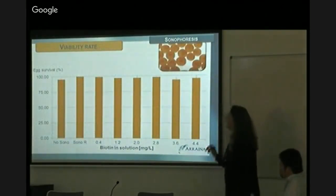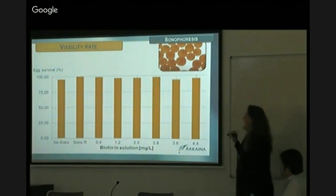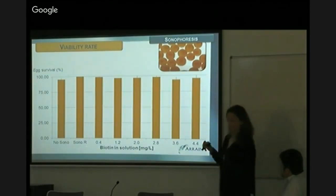And we had these very nice results, meaning that this was the control, the eggs that we didn't do anything to. And this was the solutions, and this one was only with the Ringer medium without any biotin inside.